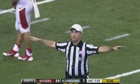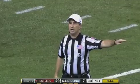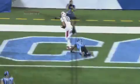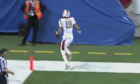After the play, unsportsmanlike conduct, number 19 offense. That is number 19's first unsportsmanlike conduct of the game. The 15-yard penalty will be enforced on the kickoff, touchdown.